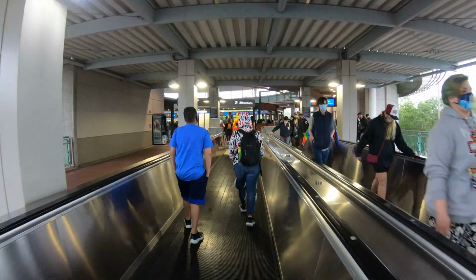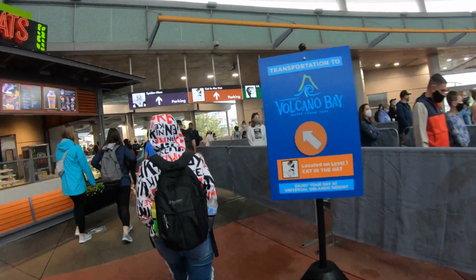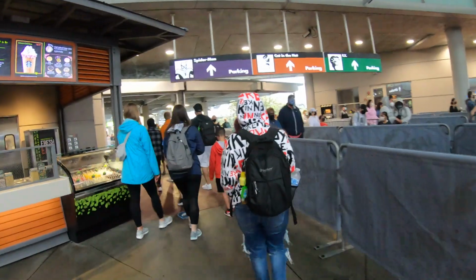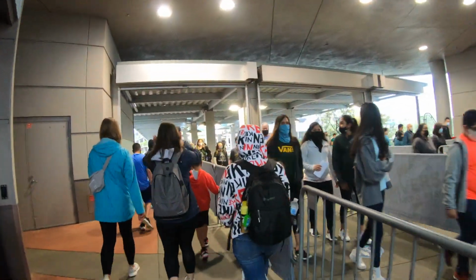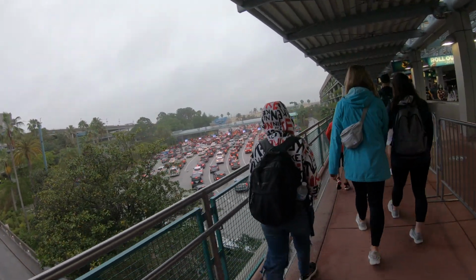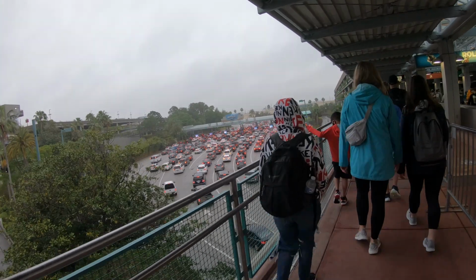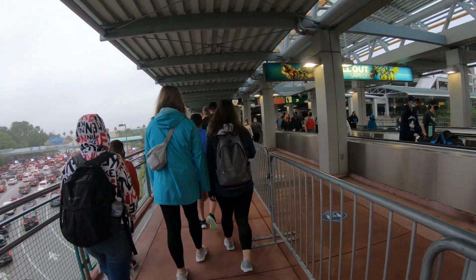Universal has four main areas here in Orlando. The one we're visiting today is Universal Studios. Then there's Universal's Islands of Adventure. Then there's City Walk, the main restaurant and shopping area. And then there's Volcano Bay, Universal's water park, which that video's already here on the New York channel. Check it out.